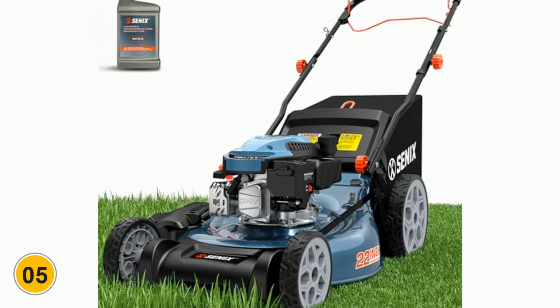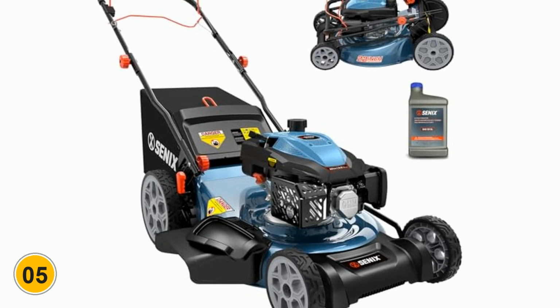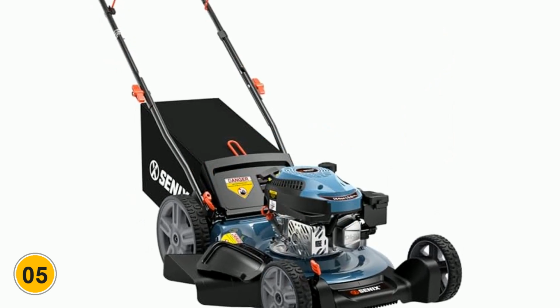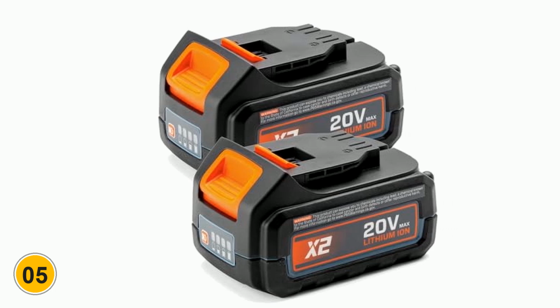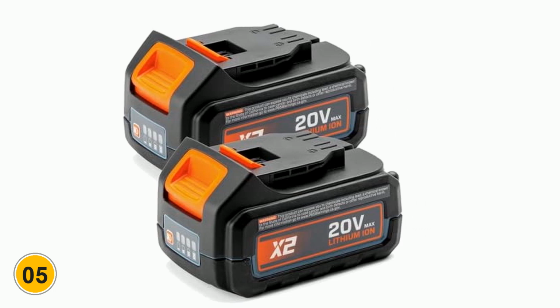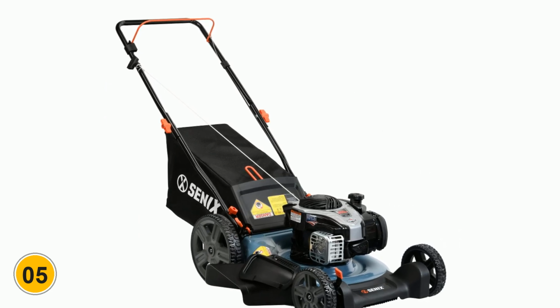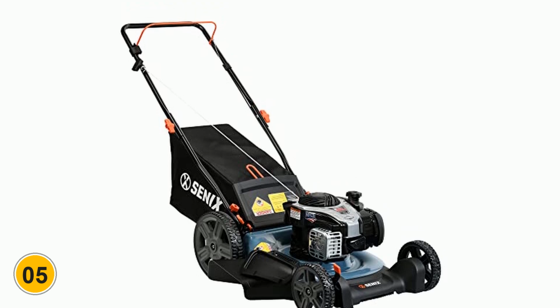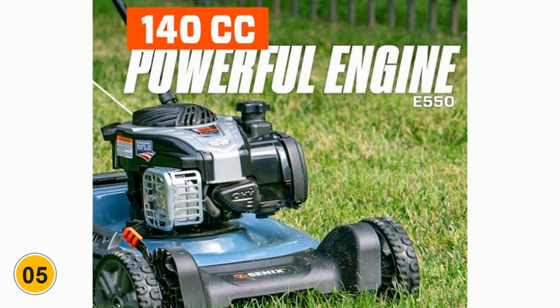However, some users mention that it can be a bit heavy to push, especially in rough terrain. But I'll be real with you, if you're used to push mowers, the power and reliability make it worth the effort. This is perfect for you if you want a traditional gas mower with plenty of cutting power. Skip this if you prefer a lightweight cordless model or have trouble pushing heavier equipment. Overall, it offers great value for a gas mower with excellent features.